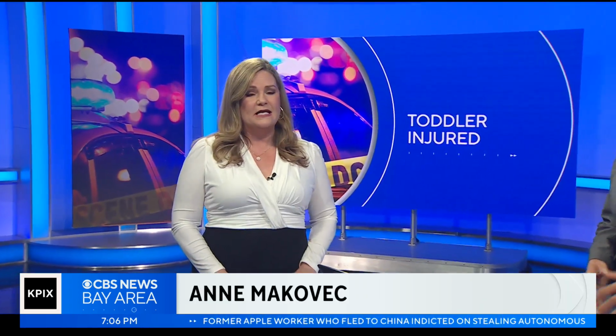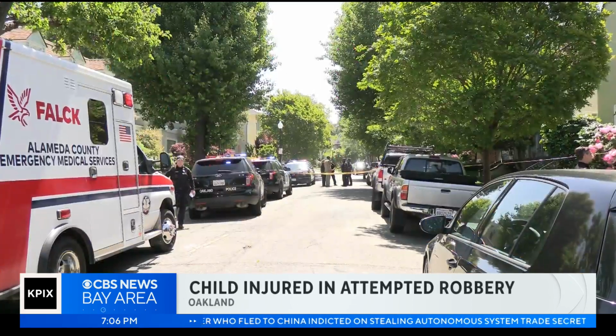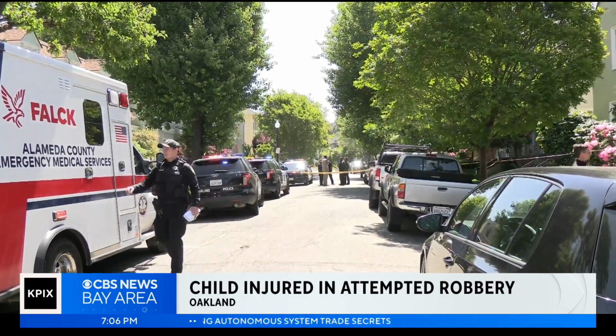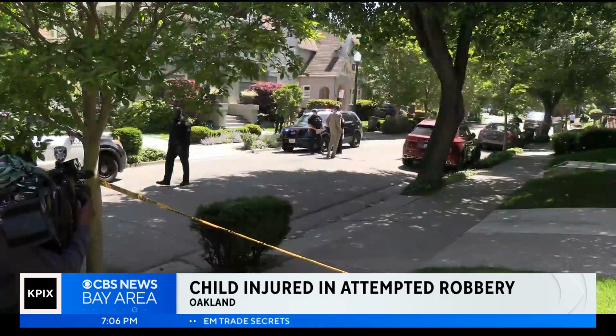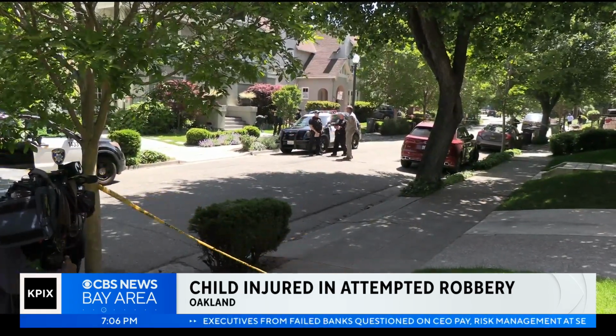Police have yet to release any details on the suspects, but they're calling this attempted robbery a crime of opportunity. They say 2 suspects tried to rob a person who was pushing a stroller down Trestle Glen Road at around 11 o'clock this morning in Oakland. Then one fired a gun at the ground, causing shrapnel to fly up.